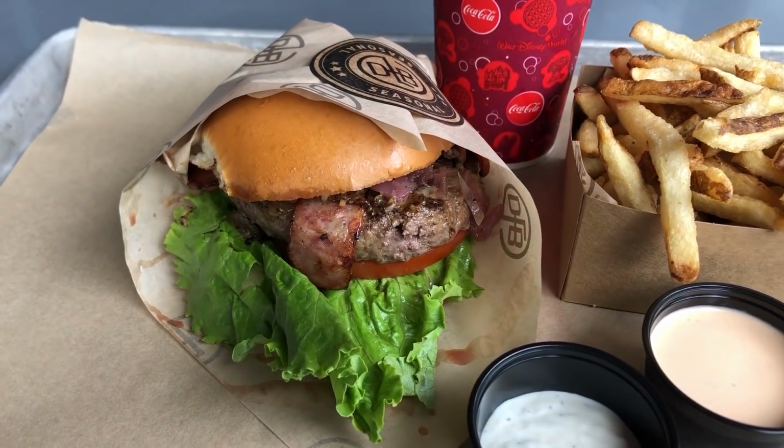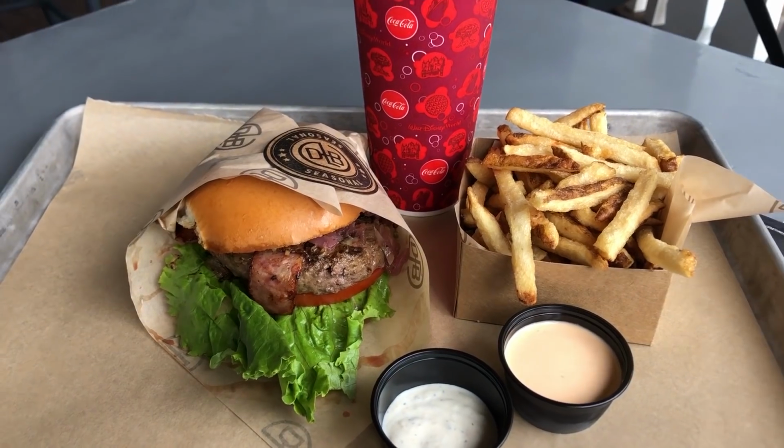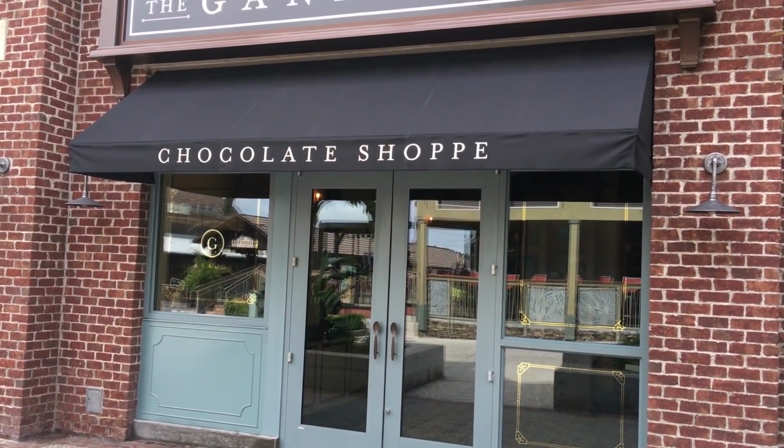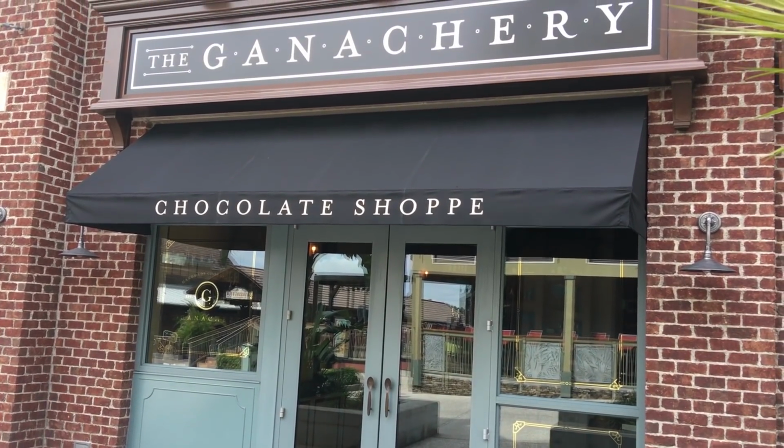Also, by the way, Disney Springs tends to bring brand new seasonal snacks every single season. So whenever you happen to be there, you're going to want to check out these locations that we're about to talk about and see what they have on the menu.